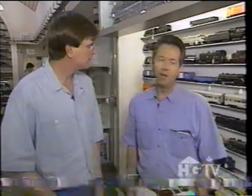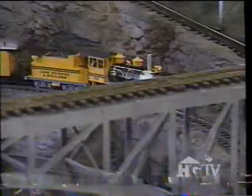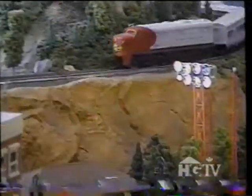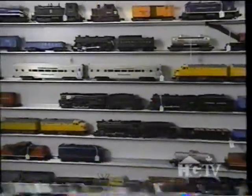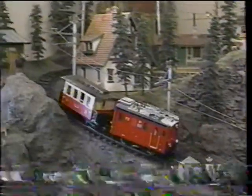Why do trains fascinate people? There's several things about the hobby. One of the wonderful things, and one of the things that really keeps it going, is that it's a never-ending pursuit. And it's a pursuit of different things. There's the collectors, they want to have every model number that a particular manufacturer made. Other people want to build the ultimate layout, the ultimate display.